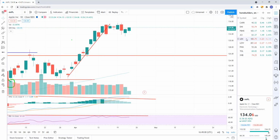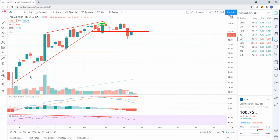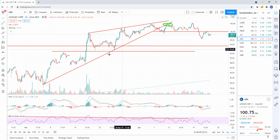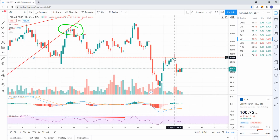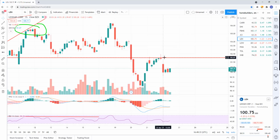Home builders, here's Lennar. So again, I talked about how I added to my short yesterday. So Lennar on the hourly, there's your bearish rising wedge, there's your break and your back test. And we've failed so far. We're moving lower. It went sideways for a little while. Then we made a move lower, ran up to resistance right there, which was former support, 102. And then today gapped down and still kind of holding sideways. So I added to my short position yesterday at that 102.